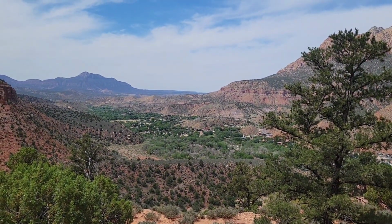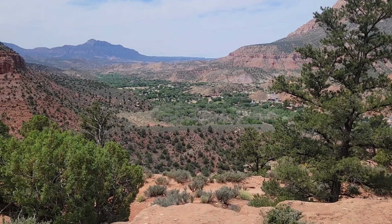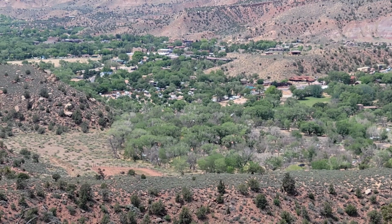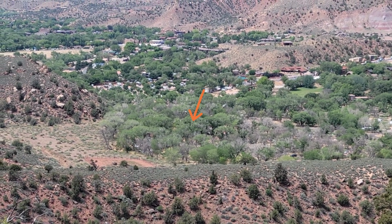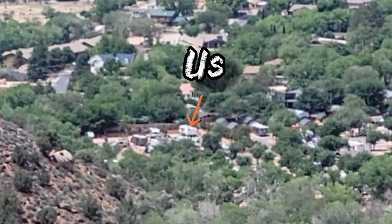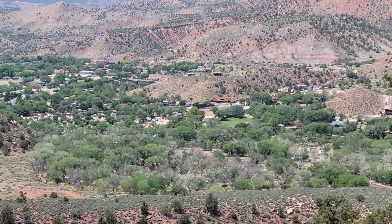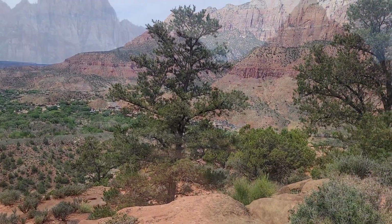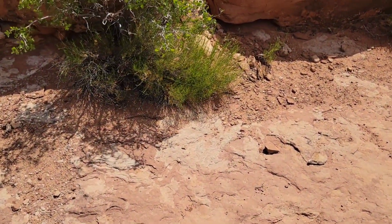All right, from the RV park, it is located right there. So that's where we're staying. Right down there. Lots of lizards.